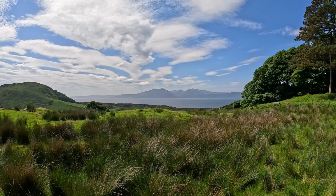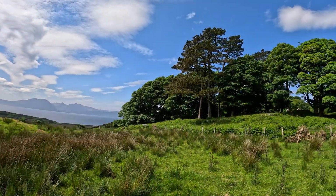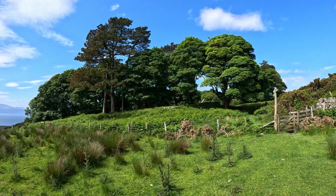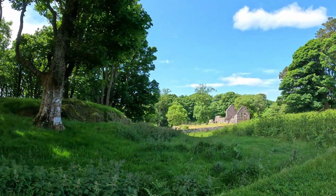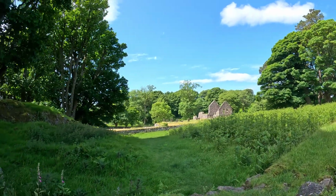Just getting those last views of the Isle of Arran as we head into the woods, and I can see what I think is St Blane's chapel, or the remains of. So here we are at St Blane's Chapel, or the ruins of.